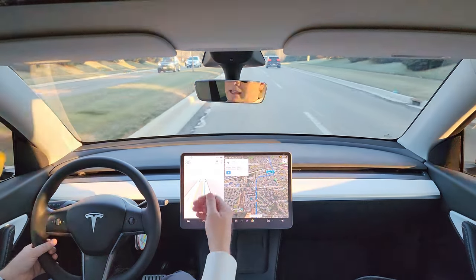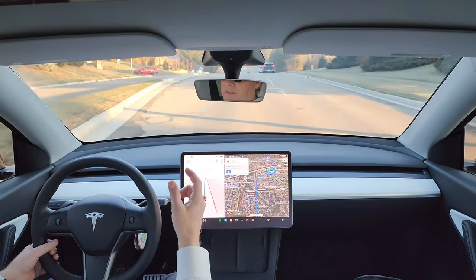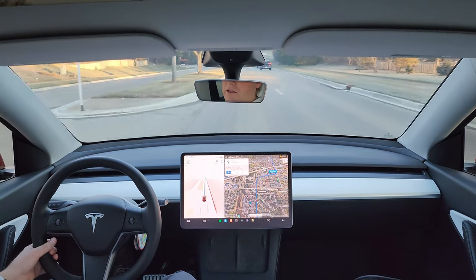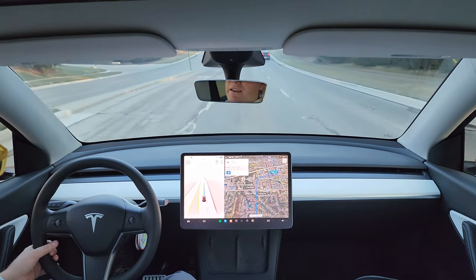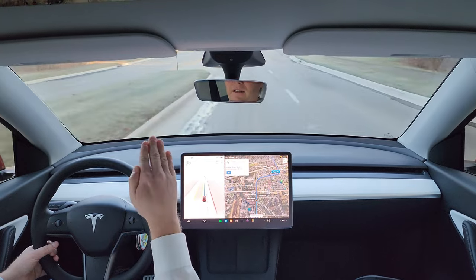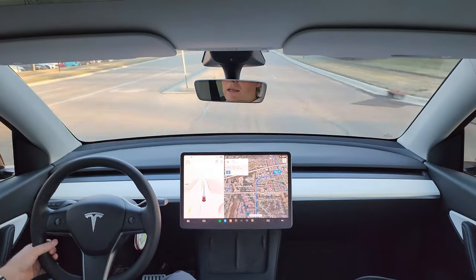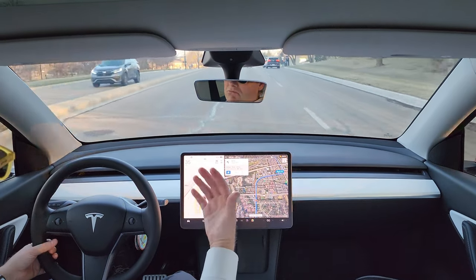Every once in a while, I can feel it just barely tap the brakes, just for a millisecond. Something about the light and dark, light and dark, light and dark, with the bright sun in the morning can play tricks on the cameras. It just did it again. But again, not very noticeable, not jerky. You just feel it. It's almost like it's lifting off the gas, pressing it, lifting off, pressing it. So it's not quite as smooth as what you might expect with quote-unquote cruise control. But here, it's working well.